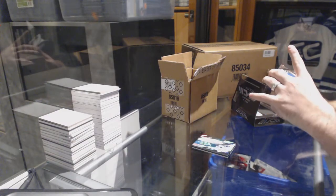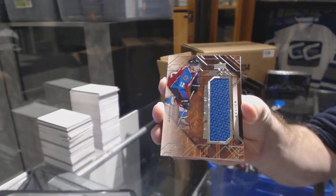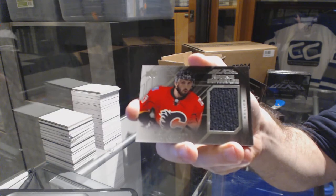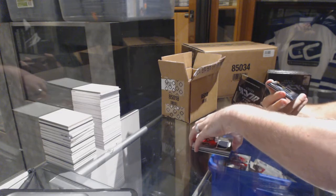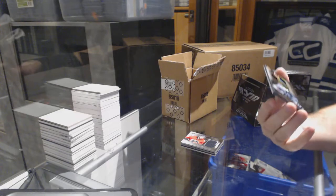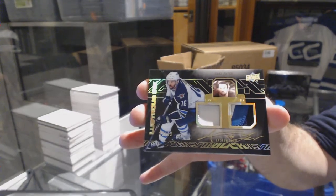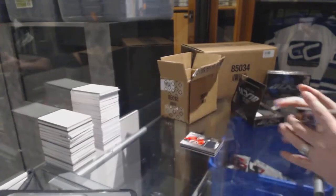For the Colorado Avalanche, Jerome Iginla, trademarks relics. For the Calgary Flames, rookie coverage, Emile Poirier. And we've got, ooh, that's sexy. Number 249, dual patch auto for the Winnipeg Jets, lustrous ink, Andrew Ladd. Dual patch, Andrew Ladd. There we go.